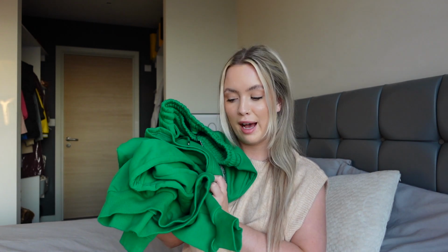And honestly, it's just ever so slightly too small compared to how I'd want it to fit, just because I like loungewear and stuff quite oversized. All in all, really happy. She's very cute. She's very like travel vibes, like airport vibes in the summer, which makes me super excited.